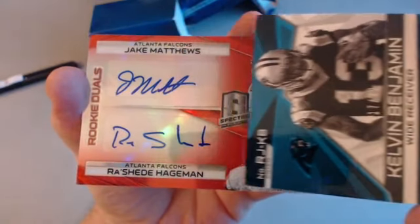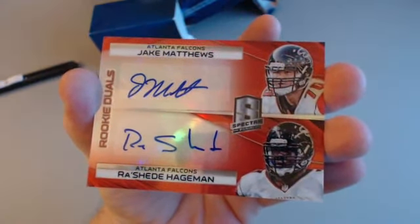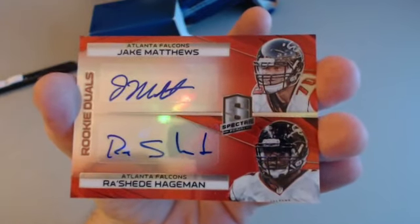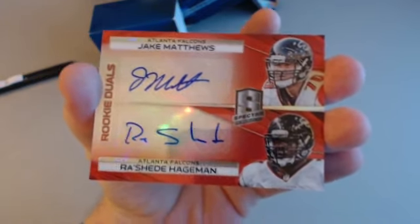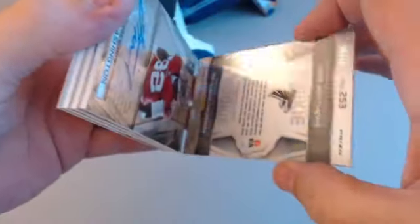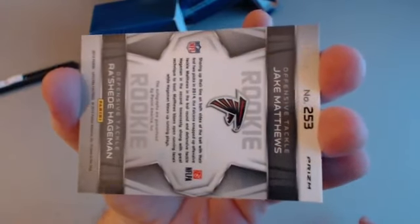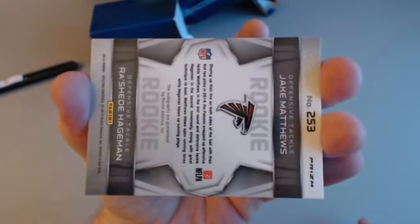Be a Jake Matthews will be for the Falcons and Rashad Hageman. Good Atlanta. Jose Nuno, 23. And Nuno left for the evening. Had to go eat dinner. I guess he'll be happy to see this one. Should be a low number. Nuno, you're watching the video now. 8 of 10. Life is good. Low number there. Hope dinner was good, man.